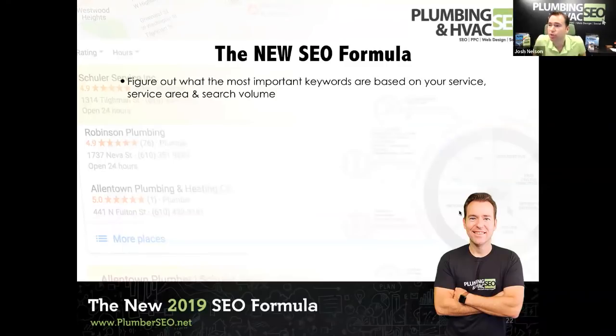So really, as we drill down on this new SEO formula, what it's about is figure out what the most important keywords are in your service area based on search volume. So what are your customers actually typing in when they're looking for your services? What's the commercial intent behind those terms? If they search plumber, there's some commercial intent there. If they search drain cleaning, there's some commercial intent there. If they search price of a new air conditioning system, believe it or not, there's some intent there. They're thinking, I need a new air conditioning system. How much is this going to cost me? So it's more than just the head term.